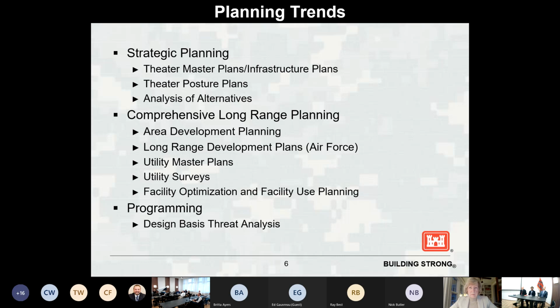So those are some of the trends, some of the actions that we've seen being highlighted and brought to the forefront over the last year or two.